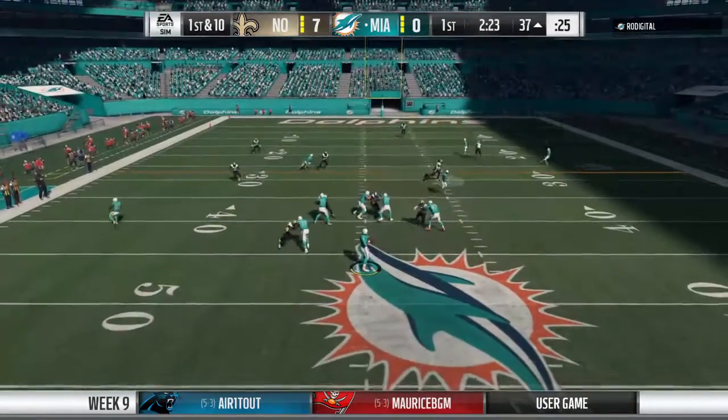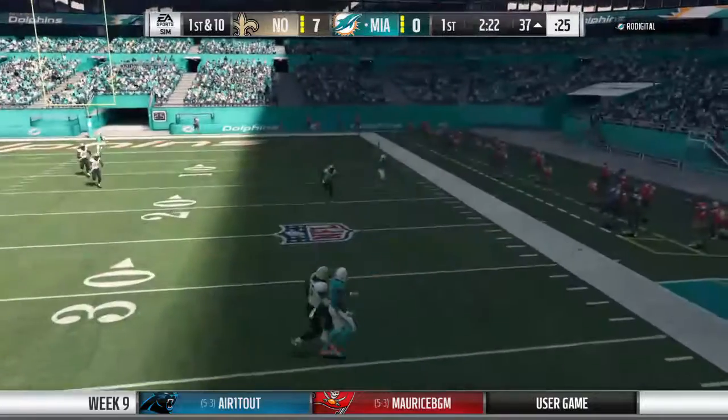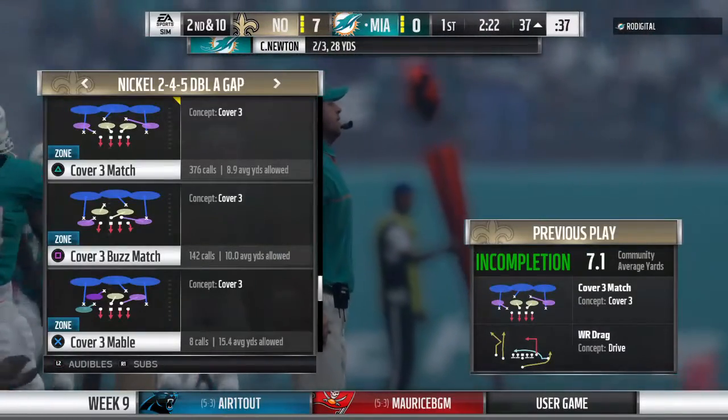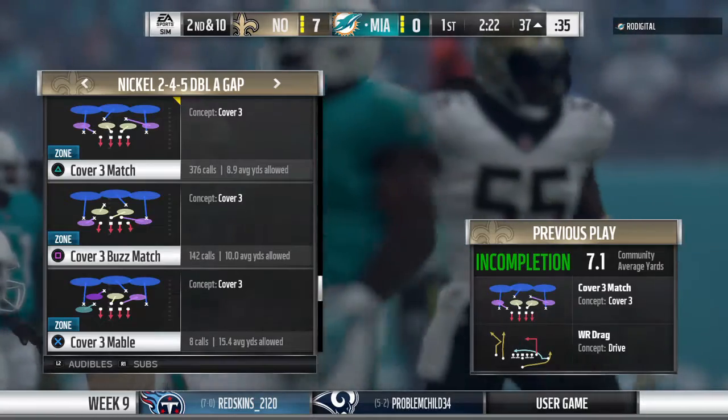Newton on first down. And his throw's going to be incomplete. Devontae Parker, the intended receiver. That'll bring up second down.